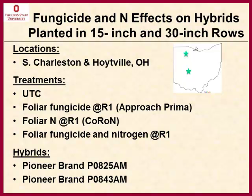I think that was about 6 to 7 pounds of nitrogen per acre, and then a foliar fungicide and nitrogen combination put on at silking, and then 2 hybrids that varied in their disease ratings, 0825 and 0843. I don't know if Alex is here. I forgot which one of those. I think they were hybrids that we selected. They had slightly different responses to northern corn leaf blight. Is that right?